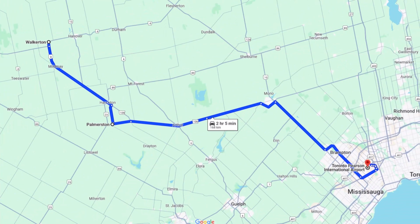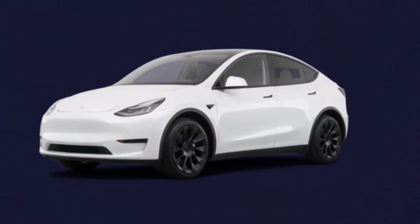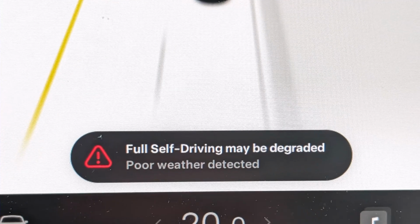I was going to drive some friends to the airport and decided to treat this as a robotaxi test for my 2020 Tesla Model Y. I figured this would be a good test on rural roads and in the city. Most of this drive was done with the bad weather detected warning on the screen. We are just going to rapid fire these highlights, so buckle up and hang on. Let's start with the things that were impressive.